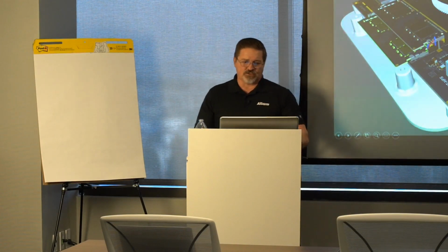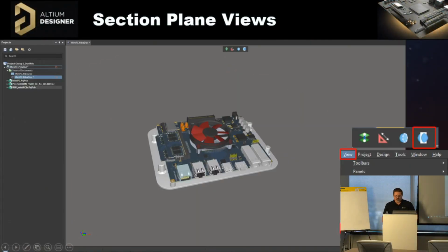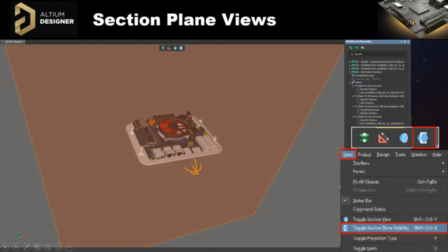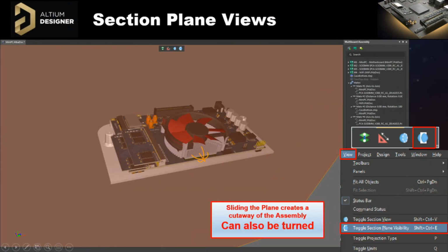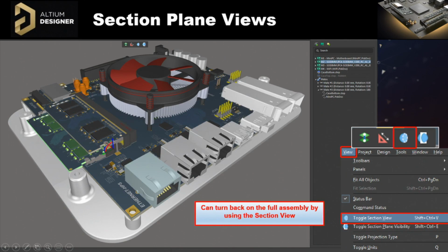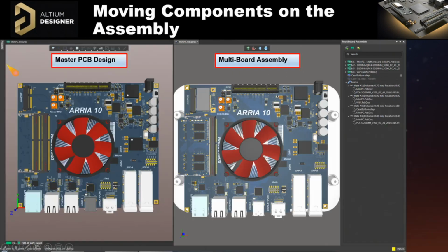You could also do a section plane view. If you go into toggle plane view, or Shift Control E, you can actually cut into the board. This is great because you may want to see some other details of the board. You can also then toggle it off.